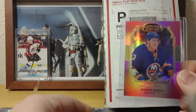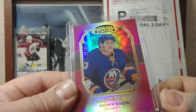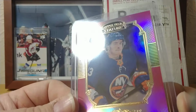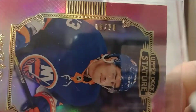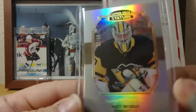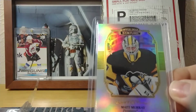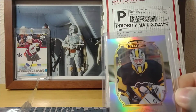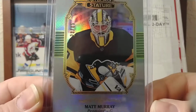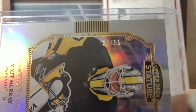That's weird, somehow it looks like it's got a piece of peanut, a piece of a pack of peanut. Yeah, 5 of 20, Matthew Barzal for the Islanders. And then a Matt Murray. I guess they call it short print, but it's a different layout, similar to what the Matthew Barzal is. I was going to say, as you can see, but I don't have another one sitting here. But yeah, that's a number to 85. 23 of 85. Exactly the same, only different.